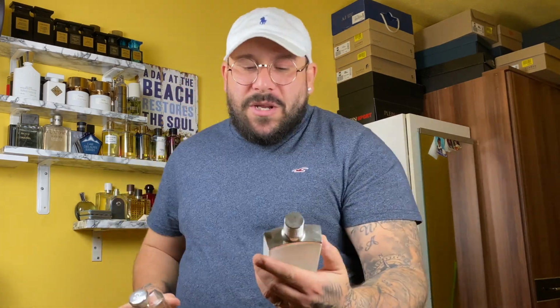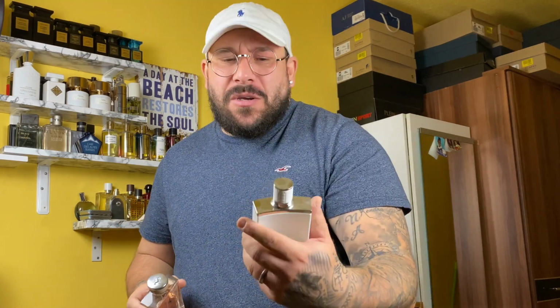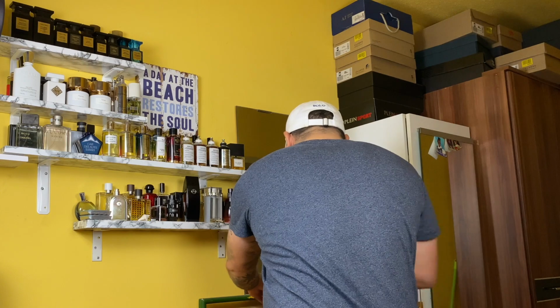Ferrari Bright Neroli, Jimmy Choo Man Ice. This is lovely for the winter. This is lovely for the summer. This smells like an ice cold fresh lemonade. Jimmy Choo Man Ice. Bright Neroli smells similar to Tom Ford's Neroli Portofino.